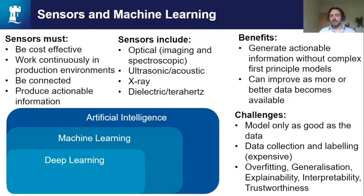Now, for some of these deep learning techniques, you want to be using tens of thousands, hundreds of thousands of data points to train a really good model. So that's tens of thousands, hundreds of thousands of biscuits. Measuring with the sensor takes no time, it's instantaneous. But having someone check every biscuit and label it as good or bad, that's one of the challenges. And I'll talk about some of the approaches we've taken to overcome this.